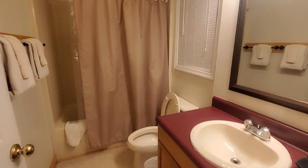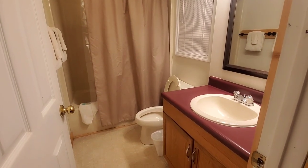Bathroom. Turn the light on so we can see it. Just a standard bathroom, good and clean. We do have a little closet area here. In this bedroom, here's another look.